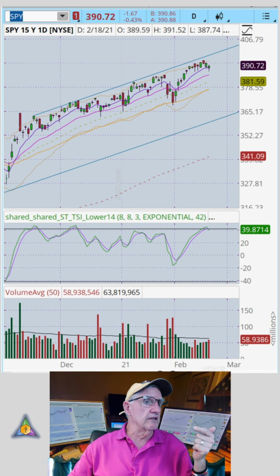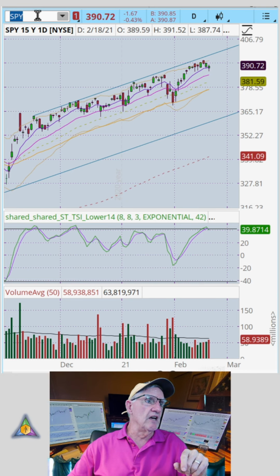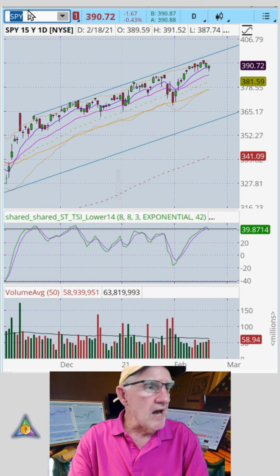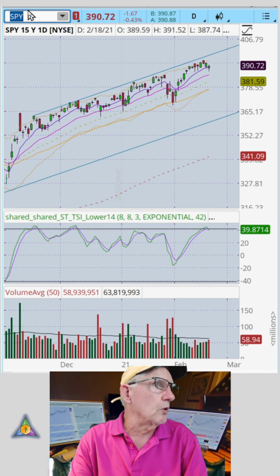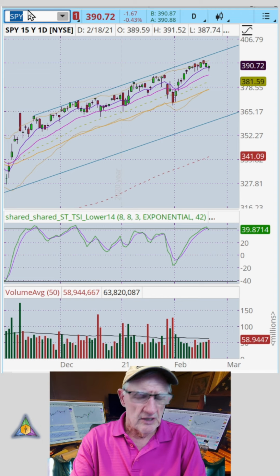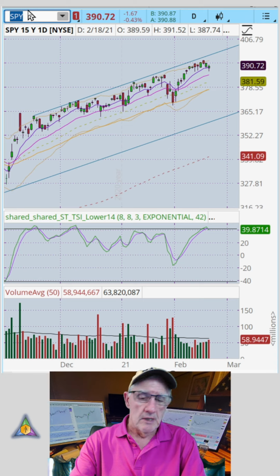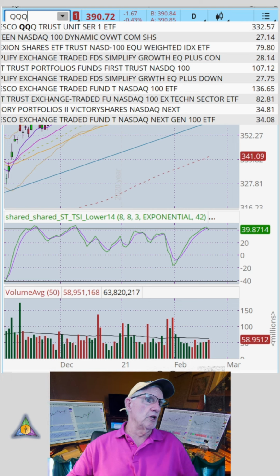And then finally, at some point in the future, because topping is a process, unlike an event. Oftentimes you hit a bottom, and it's more or less an event where it happens in very short order. However, tops take time to construct. So on the SPY, I'm not interested in buying it right now. It needs to do a little bit of a pullback, and as you know, I prefer trading the Qs.